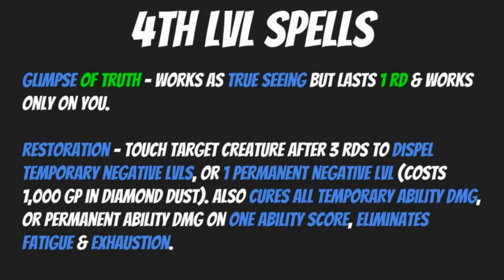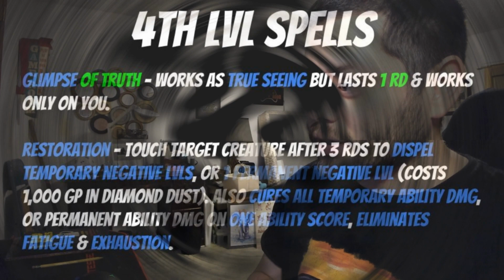Touch target creature after 3 rounds of casting to dispel temporary negative levels or 1 permanent negative level, although doing that costs 1,000 gold pieces in diamond dust rather than just the 100 normally incurred by casting this. This also cures all temporary ability damage or permanent ability damage on 1 ability score. Your choice which of those ability scores, if there are multiple that have been damaged. This also eliminates fatigue and exhaustion. So great for getting rid of lots of debuffs.